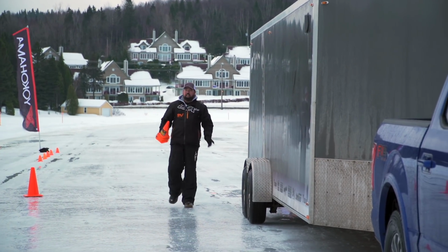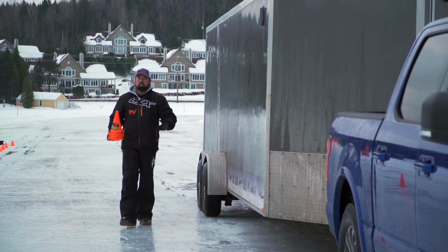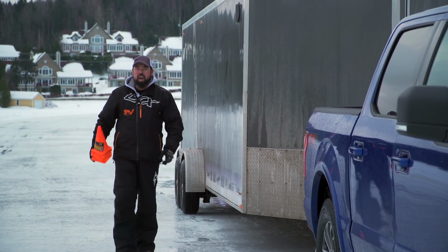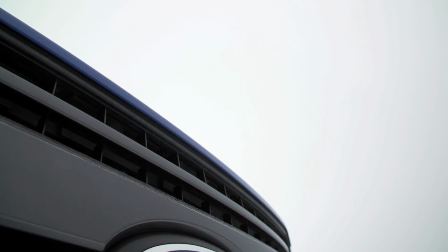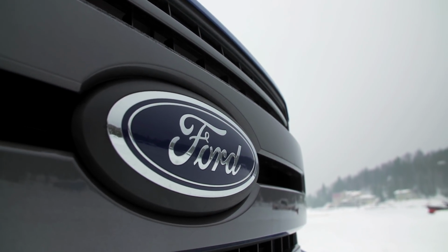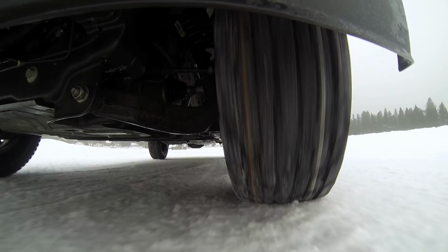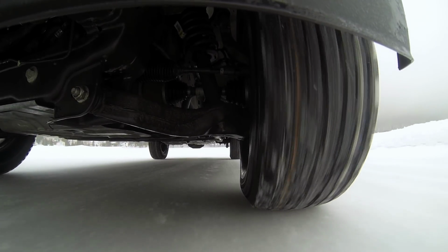So there you have it. At 25 kilometers an hour, we've almost doubled our stopping distance with a truck with winter tires towing a trailer. Think about that next time you're traveling down the highway at 100K. As snowmobilers hauling trailers in all kinds of conditions, we have to be on our game when towing our toys, and it's important to be prepared for when conditions turn nasty.